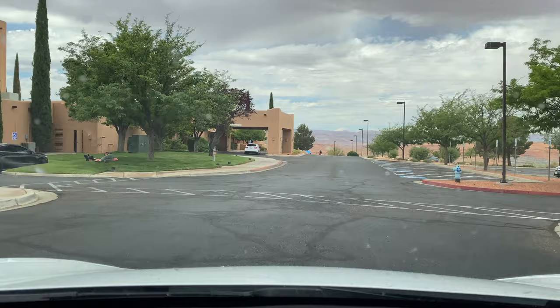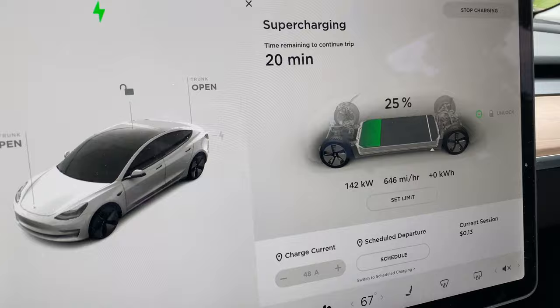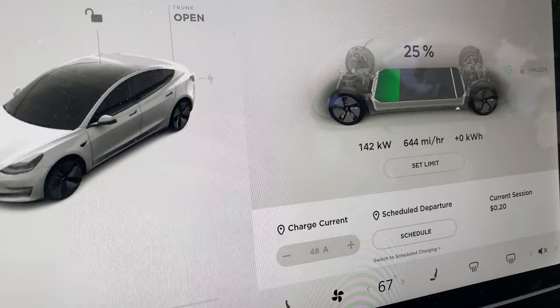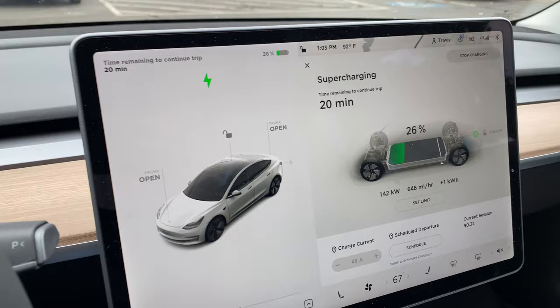So we made it to Page Supercharger. There's quite a few people here actually. We're pulling good speeds at 25% in the pack, so 142 kilowatts. We'll have to be here for about 20 minutes, which I think that'll be okay. And yeah, so it went pretty well.